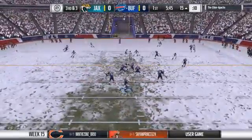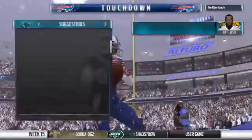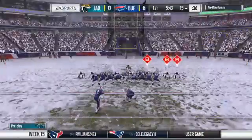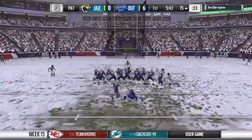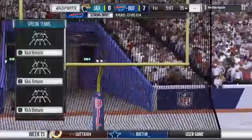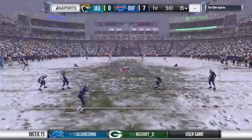3rd and short yardage. Bridgewater. And he is into the end zone for a Buffalo touchdown. Marquise Goodwin, his 9th touchdown of the season. And the Bills take it all the way down the field and score on the opening drive. Well, this may be an adventure this afternoon, but this one is good.